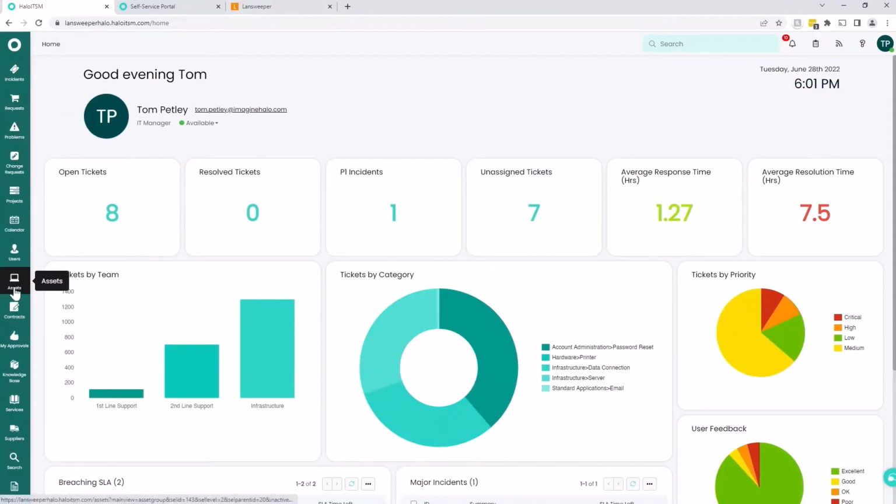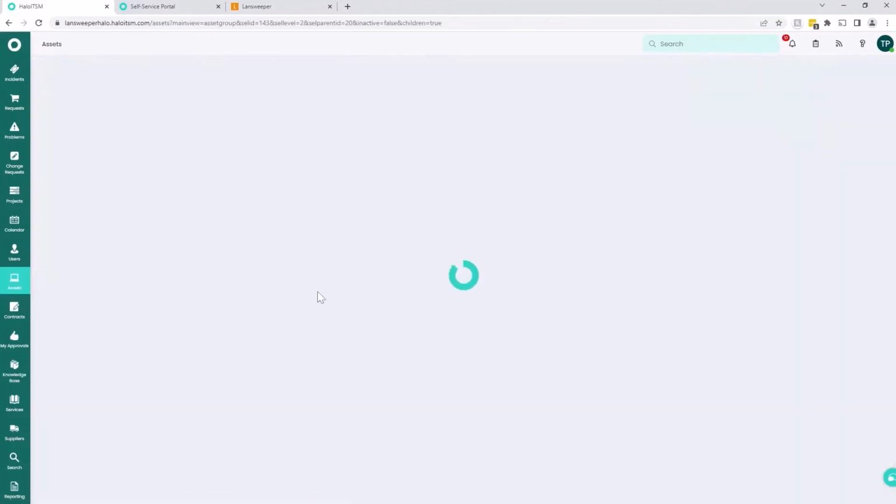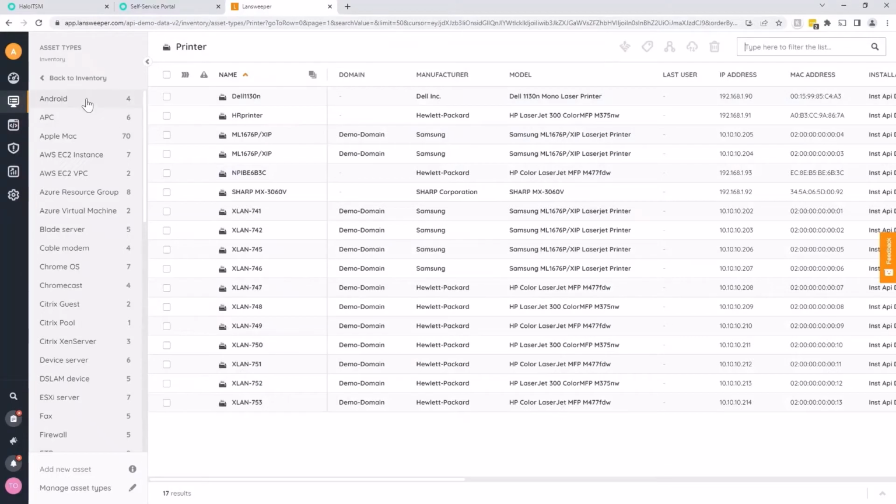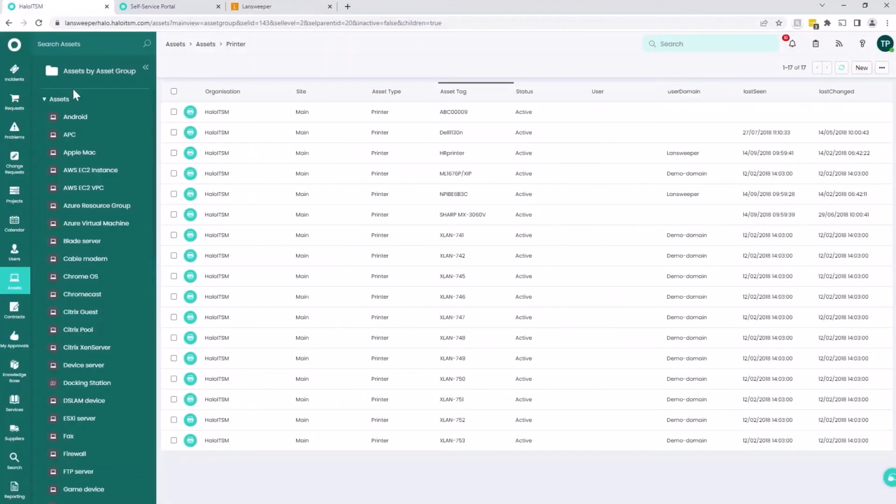So the next piece I just want to talk you through is the assets. This is just to show you a bit of a visualization of what the Lansweeper data looks like in Halo. So I've synced just this demo data from Lansweeper from here. And you'll see down the left-hand side, it's a very, very similar view to Halo and Lansweeper. It's very similar representations of that data. On the left-hand side, you've got your asset types in Lansweeper, and you've got the same concept in Halo. These are your asset types in Halo.